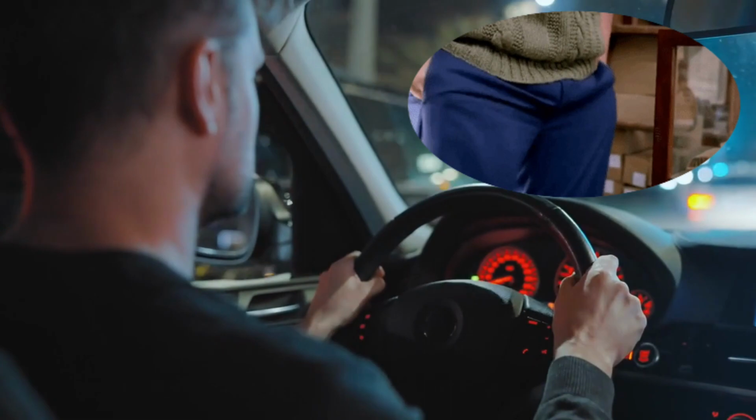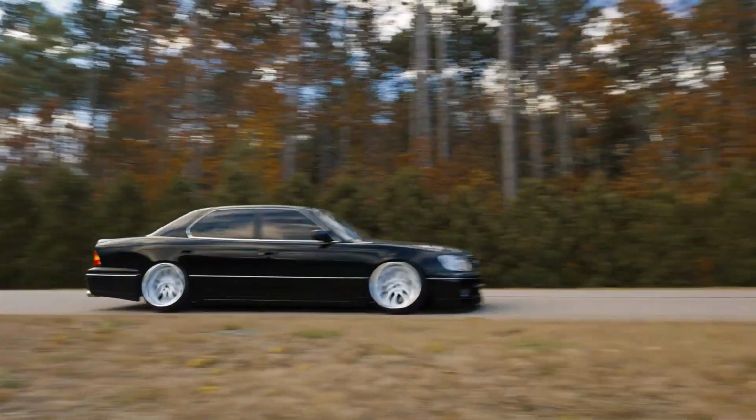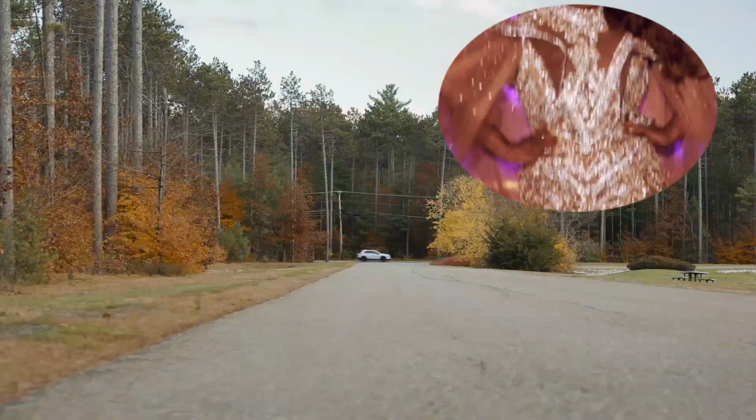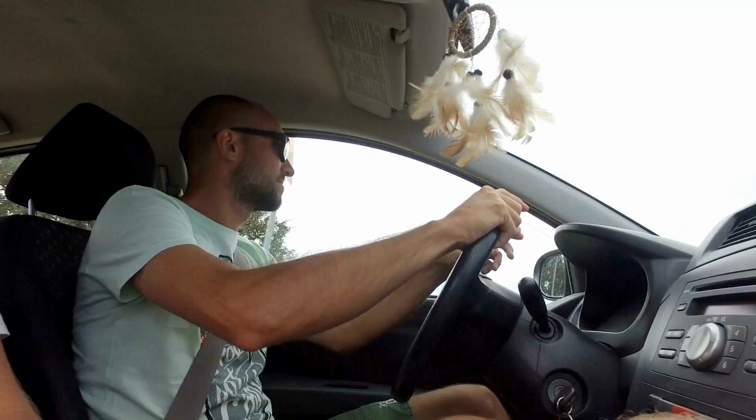Lexus LS400, a blast from the luxurious past. Who doesn't love a good throwback? The Lexus LS400 is that vintage jacket you find at a thrift shop that looks straight out of a fashion magazine. It's proof that luxury doesn't age. It just gets better with time. Imagine cruising in a car that once challenged the big players in the game and came out on top. It's like driving history, but with all the modern comfort you crave.